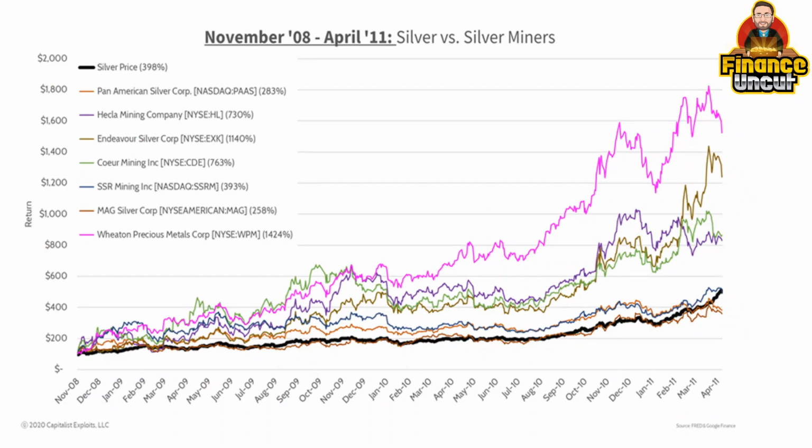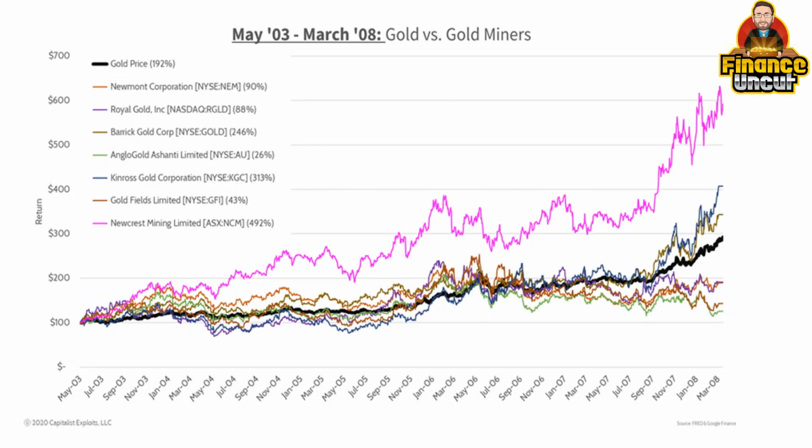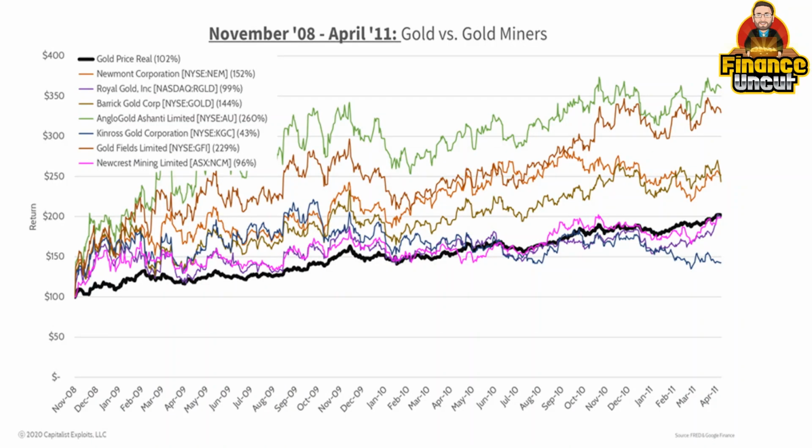So this is the 08 to 2011 bull market in silver. Once again, it's those silver miners that do outperform the underlying price of silver. And the same thing with gold. So, once again, if you buy the right gold companies, then you'll outperform the underlying asset. And so once again, I think it's wise, well, for me anyway, to have a portion of your portfolio in the physical metals, a portion in the mining space, and a portion in the exploration space. So the charts really speak for themselves when you're looking at the big miners, that the miners do outperform gold in a bull market.